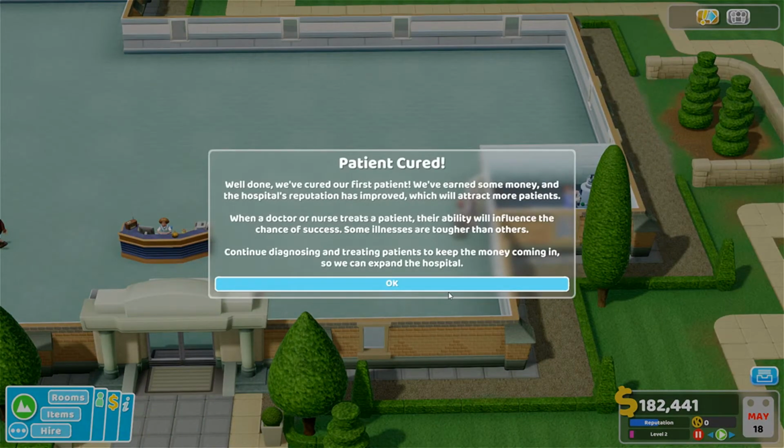Patient cured. Well done. We've cured our first patient. We've earned some money and the hospital's reputation has improved, which will attract more patients. When a doctor or nurse treats a patient, their ability will influence the chance of success. Some illnesses are tougher than others. Continue diagnosing and treating patients to keep the money coming in so we can expand the hospital.